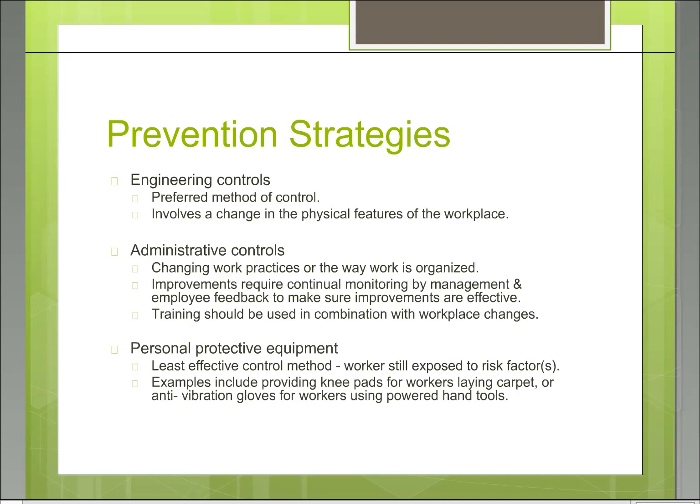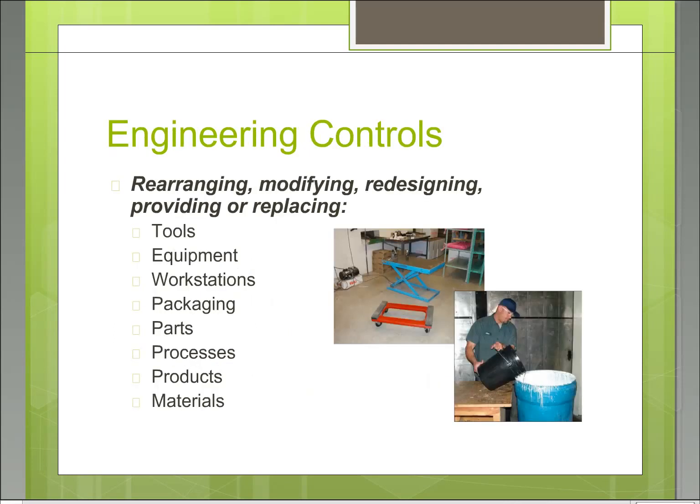The use of personal protective equipment is actually our least effective control method. The reason being is that we're actually still exposed to the risk factor or factors that might be present. But it is a way to somewhat give some relief as necessary if we're not able to implement administrative or engineering controls. Some of those examples might include knee pads if you happen to be someone who's laying carpet, or even the use of anti-vibration gloves if you happen to be in an industrial type setting and you're using powered hand tools. But let's take a closer look at what some of these control methods might include.